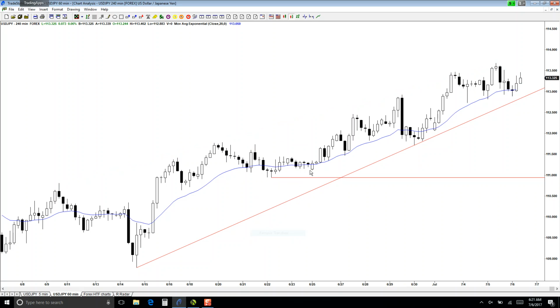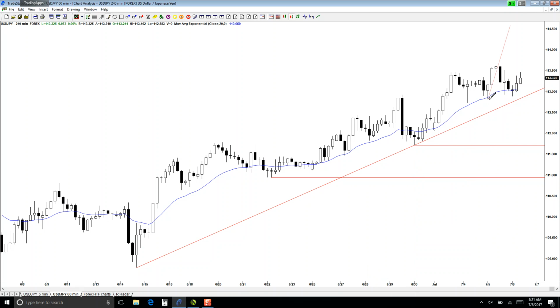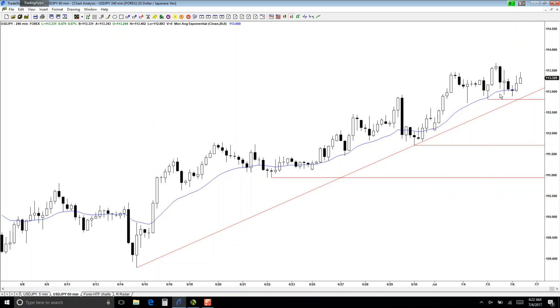I'm going to get rid of that line. I think it's really not that important. But anyways, what are the targets? Well, obviously higher lows, as well as these higher lows. So what are the odds that we test either one of these higher lows? I think it's pretty high.